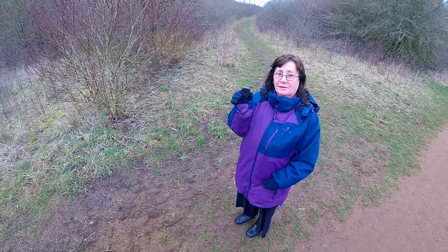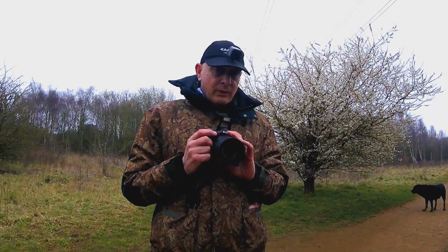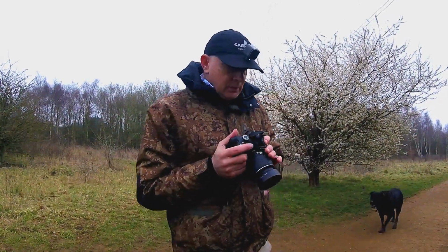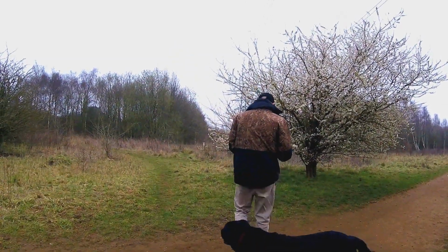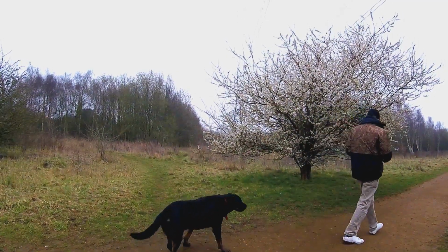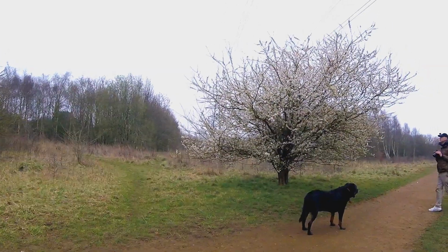Signs of spring. Spring is springing, although apparently we have some cold weather on the way. Today being the 3rd of March. A sign of spring here in the form of this lovely magnolia bush, I guess it could be called that, couldn't it? Or a blackthorn. I don't know my magnolias from a blackthorn.